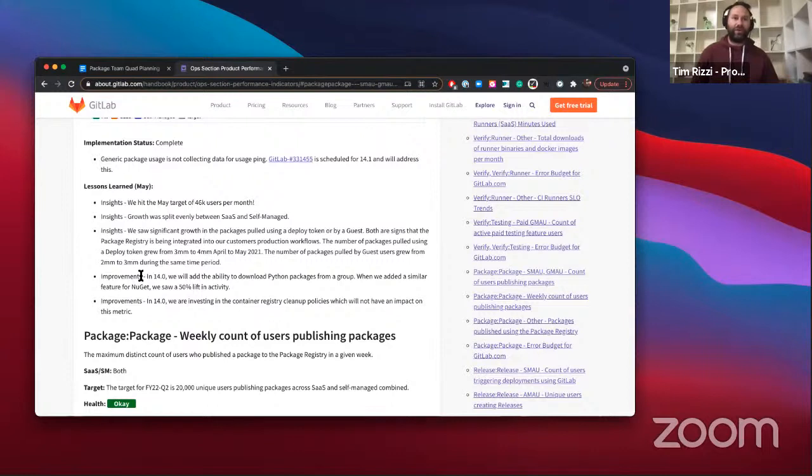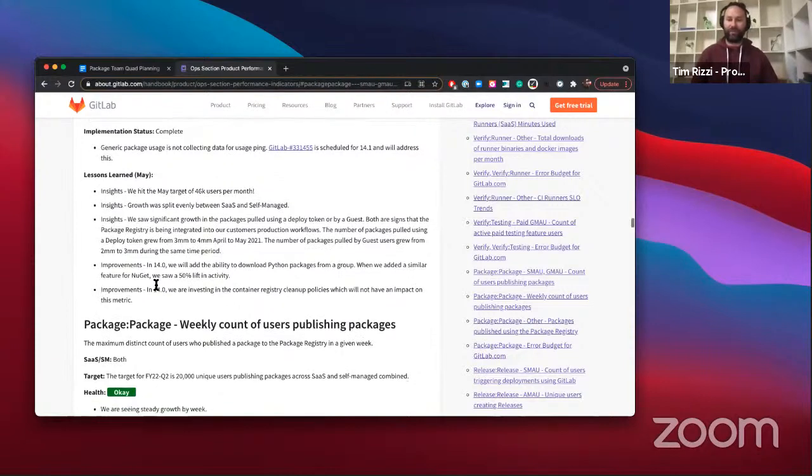And in 14.0, I've probably mentioned this 100 times now, but I was really excited about that Python group endpoint because we saw a significant lift when we released the same feature for NuGet. It's a little early to tell. It's only been out for about a week and a half, but we're seeing a nice bump in that data as well for Python.